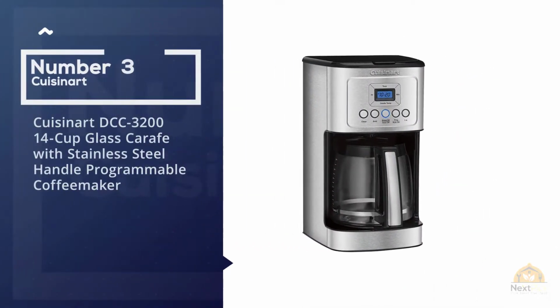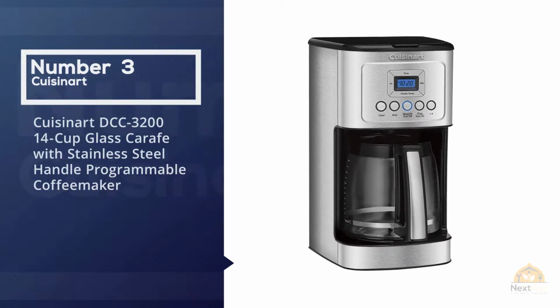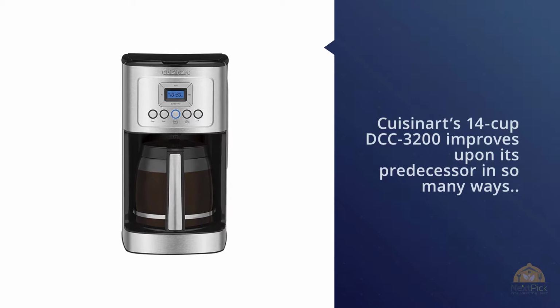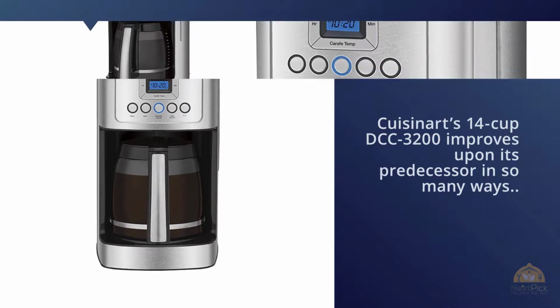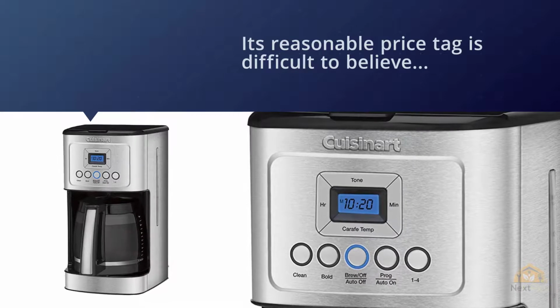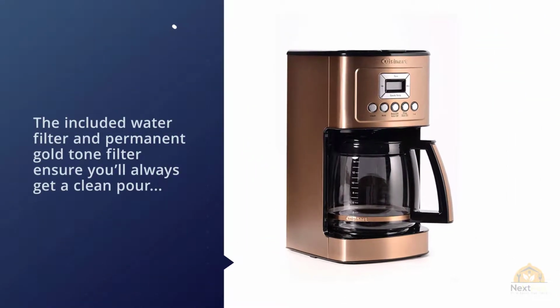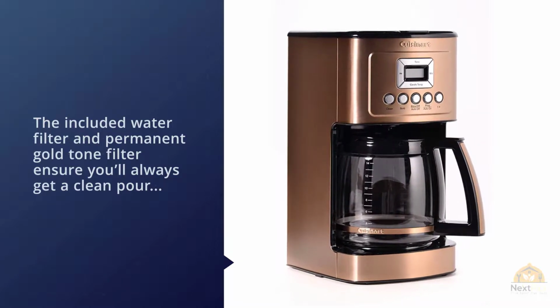Number 3. Cuisinart's DCC 3200 14 Cup Carafe with Stainless Steel Handle Programmable Coffee Maker. Cuisinart's 14 Cup DCC 3200 improves upon its predecessor in so many ways that its reasonable price tag is hard to believe. The included water filter and permanent gold tone filter ensure you'll always have a clean pour, and it even allows you to pause the maker mid-brew in order to pour yourself a quick cup in case you're short on time.